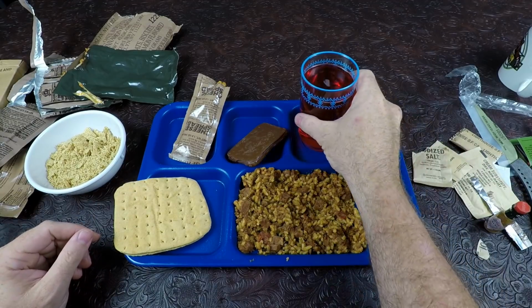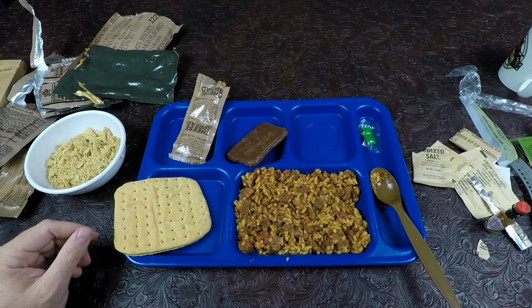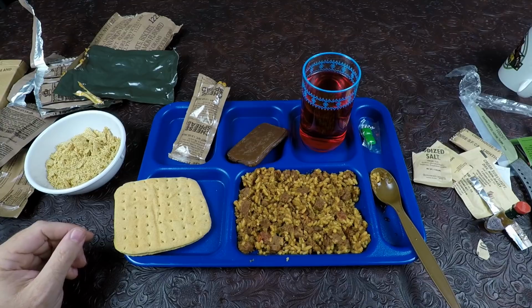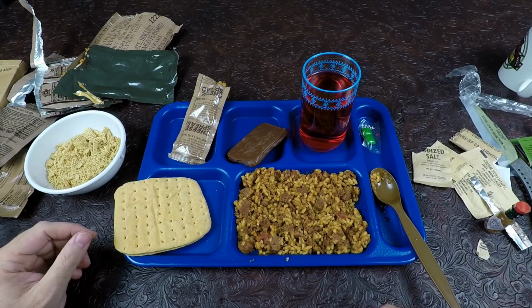Let's get a drink of our cherry drink here. Watch that taste out of our mouth. It still smells fine. Very nice dark cherry flavor. If I'd have put the whole pack in there, that would have been radioactive, non-drinkable waste.